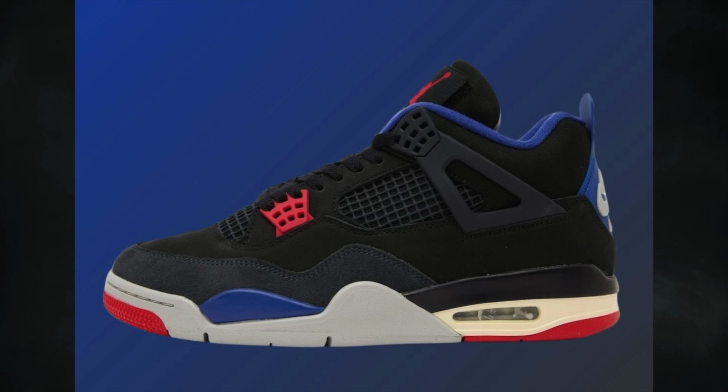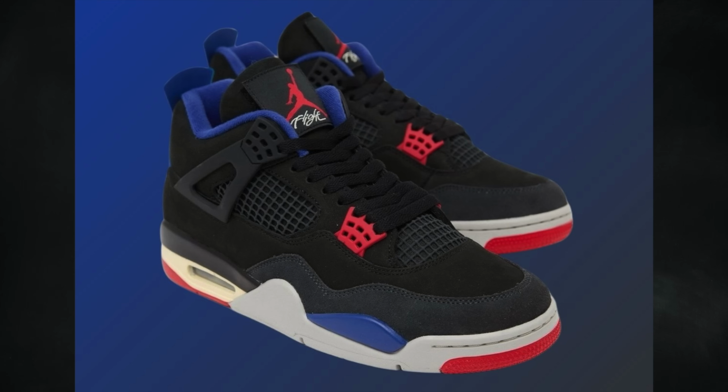Now this pair has bounced around quite a bit. Initially, they were supposed to drop on February 15th. However, they've been delayed, and the last update was that they were part of Jordan Brand's Summer 2025 collection. However, on the list, these have been pulled. Now, that doesn't mean they've been scrapped, because they're not. Pairs have been produced. They are still going to be released. But I think Jordan Brand overloaded itself, and they don't know which season to put these in.